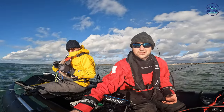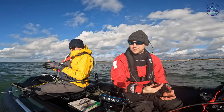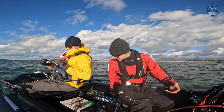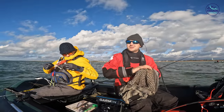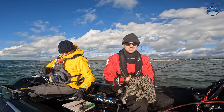So the problem is, guys, it's so choppy out here. You just don't know if you've got a bite on, really, because the rods are going. So we just pulled in the rods to see what we had on them. Pete's going to keep on with a three hook flapper, unless I get plagued with whiting. But we only have one, so too bad.